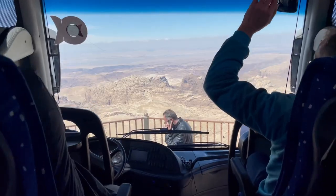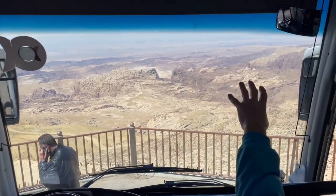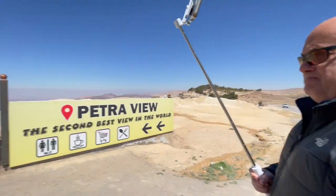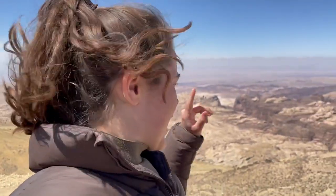Jordan on the trip, that's actually a Georgia trip. We have just got off the bus. And this is the full view of the Petra Valley. Apparently, it's the second best view in the world. What the first best view in the world is, I'm not sure. No idea. So we are headed somewhere that way.